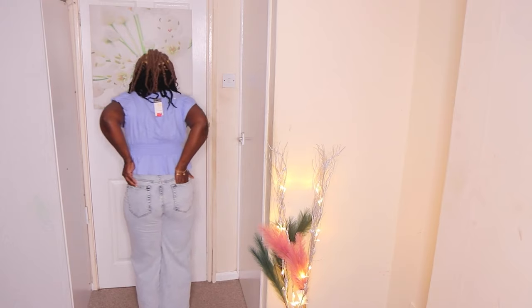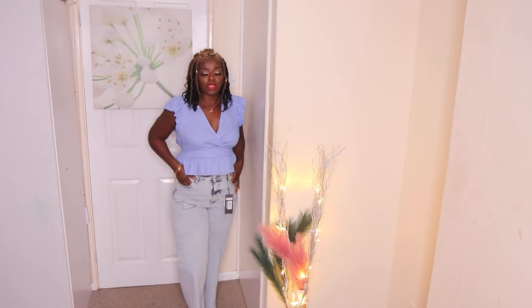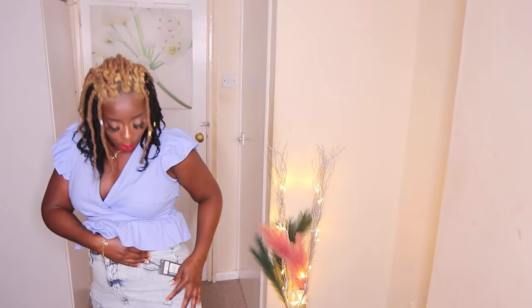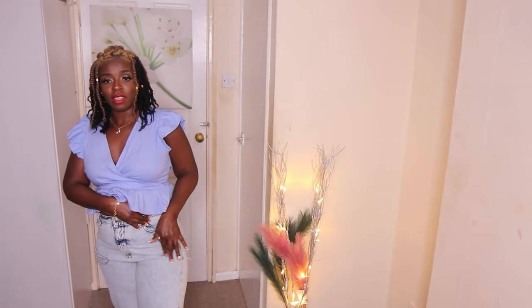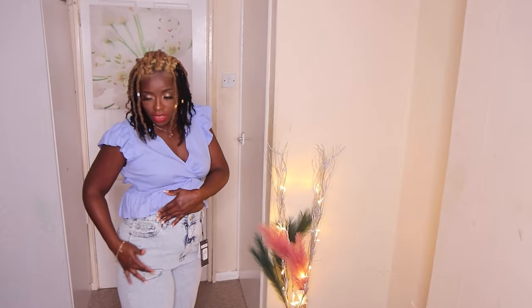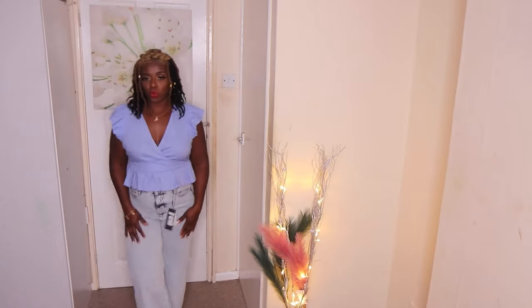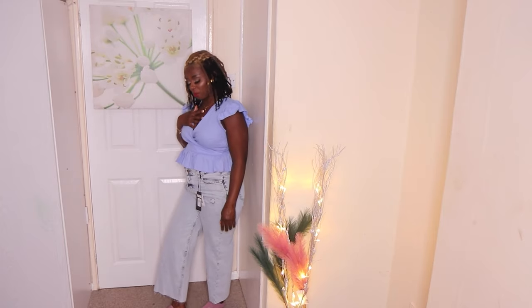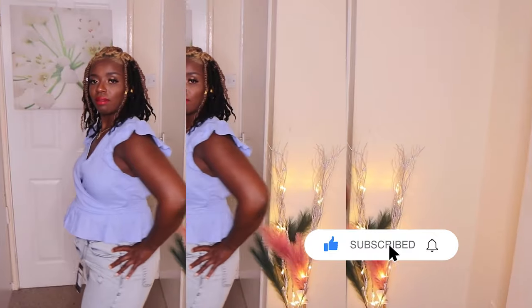And it has two pockets at the back, two pockets at the front, and one small pocket at the side. And it has some sketchy design here by the side. Here, can you guys see it? It's not bad, it's a very nice trouser, it's jeans, but I don't know if I can keep it. I don't like the vibe it's giving me.